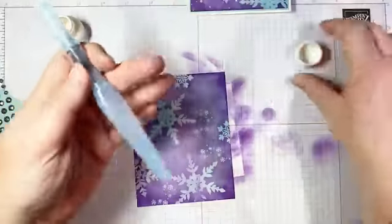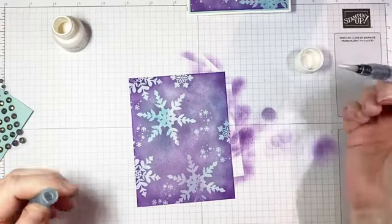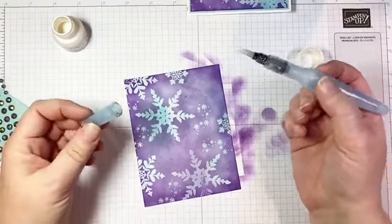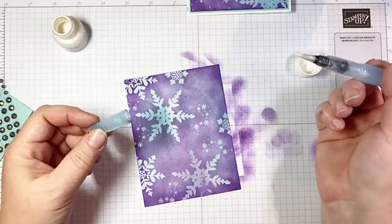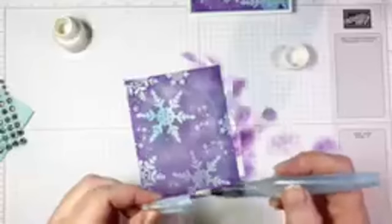And I'm going to bring in my aqua painter. Now, our water painters are the same kind of deal. These we used to carry. We now carry water painters. And I'm just picking up a little bit of the Frost White Shimmer Paint from the lid of my bottle, and I'm just going to flick that. It adds extra depth and texture and makes it look like falling snow.